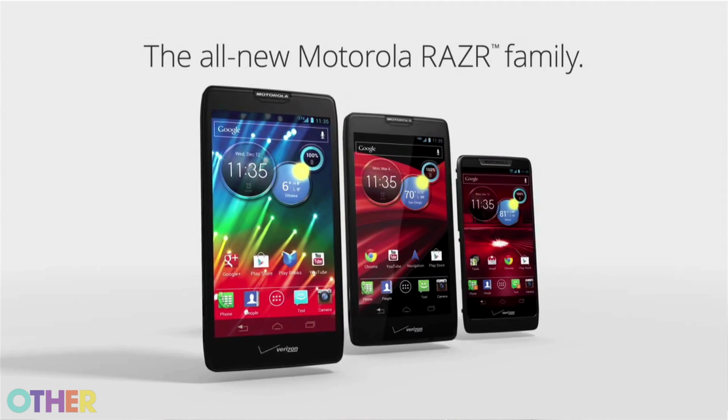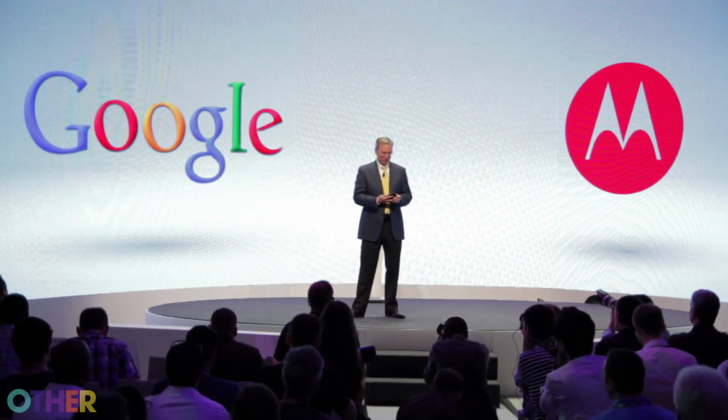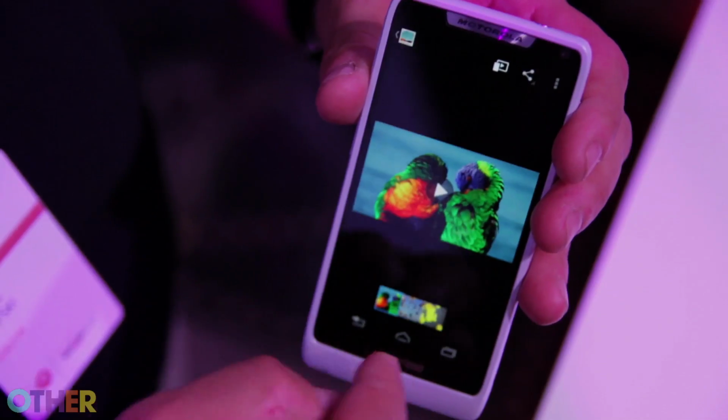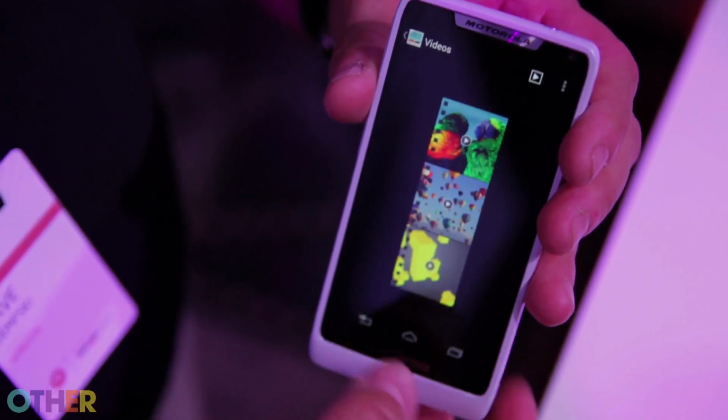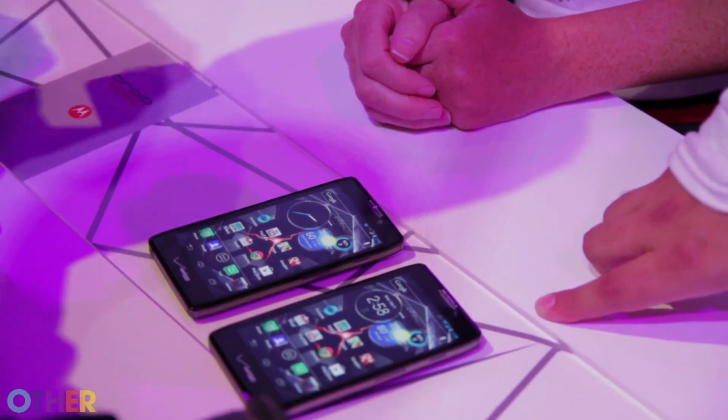After Nokia's event wrapped up, I headed across town to check out the latest and greatest from Motorola. Motorola is now owned by Google, and the company really made it a point to stress that it's undergoing some big changes. Three new smartphones were announced by Motorola last week, and they really pushed the RAZR brand to new heights. The first new phones are basically 2 versions of the same handset.